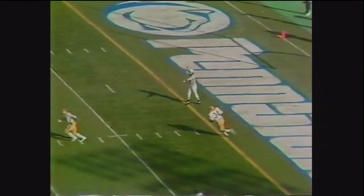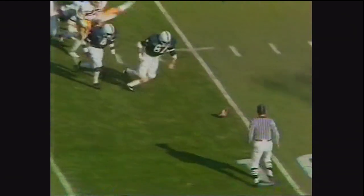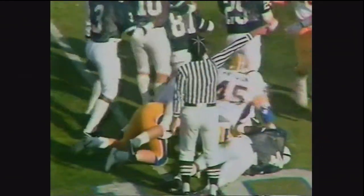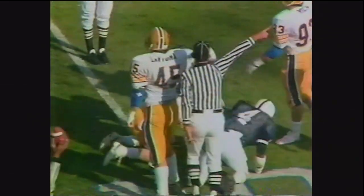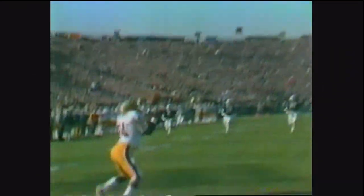Kick at the goal line. It is Hayward to the 10. Hit hard. He fumbles. The ball's loose to the 10-yard line. Penn State has recovered. Craig Hayward, the freshman, hit hard. He fumbled, and Penn State has recovered. George Alpert, the flanker, recovered the fumble for the Nittany Lions.